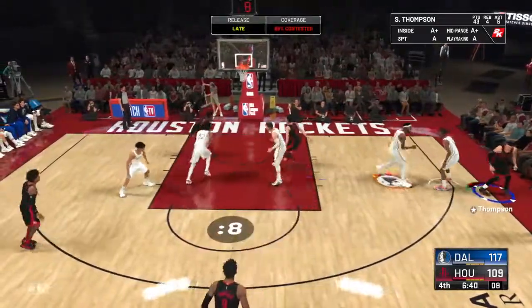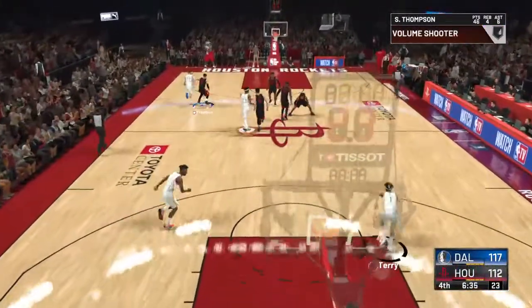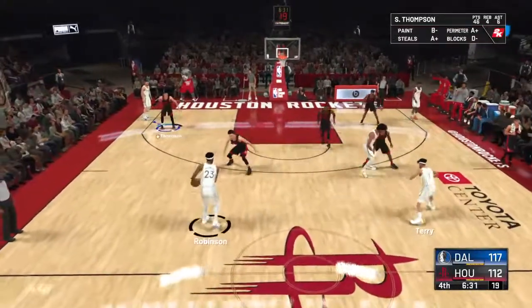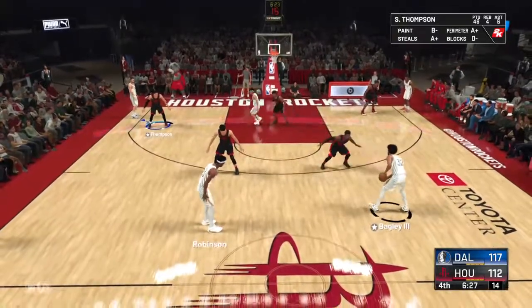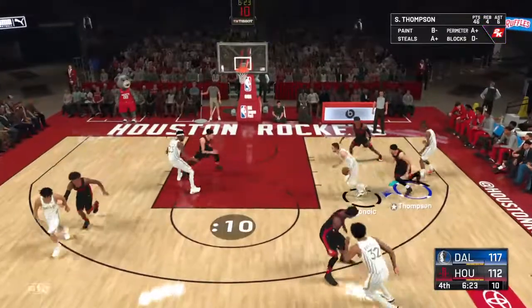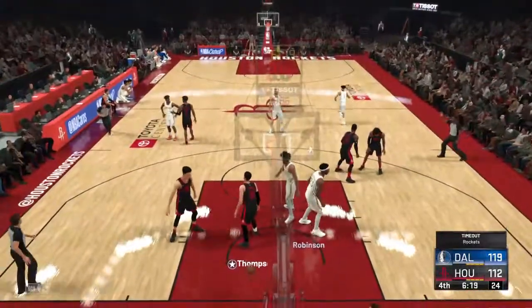Thompson for 3. And another 3 for Houston. And really the scoring this quarter has been just off the charts, doing all he can to bring them back. Now the pass to Bagley. Pass to Doncic. There's the feed to Robinson. And it's Robinson with the jam.